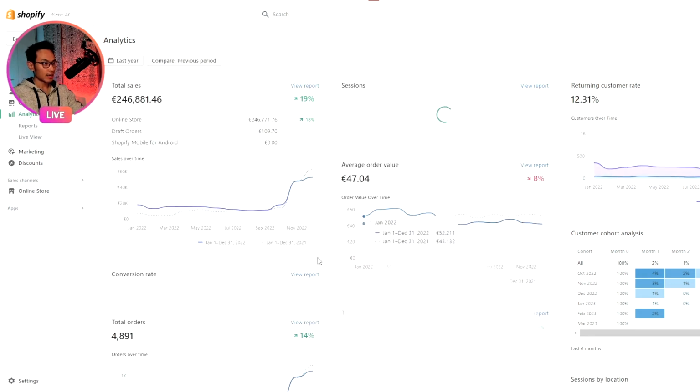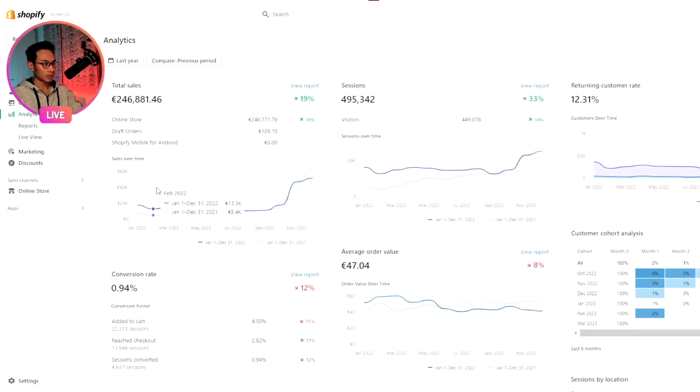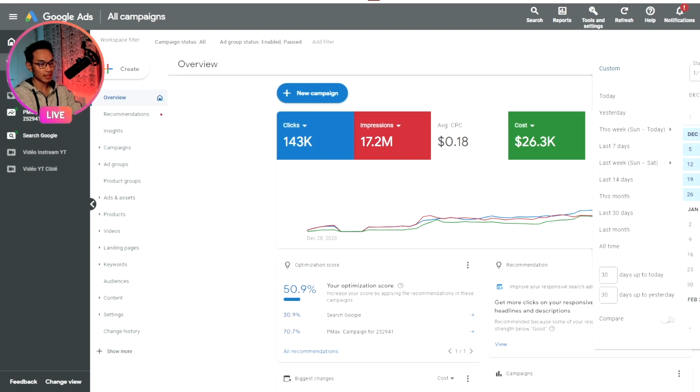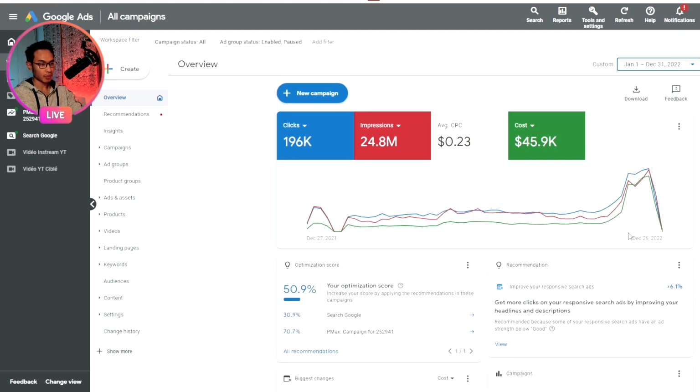Now let's take a look at the figures from the most recent year. Last year, I made over $250,000 in sales. As I mentioned earlier, my organic traffic had decreased, and in response, I spent more in ads. You can see on my Google Ads account, I spent approximately $45,000 on my Google Ads.